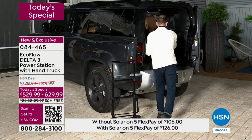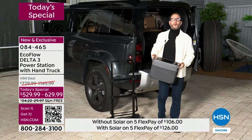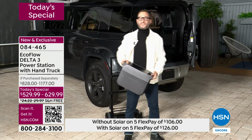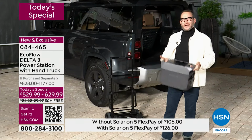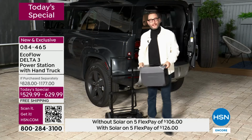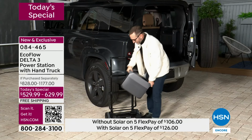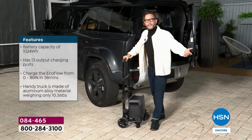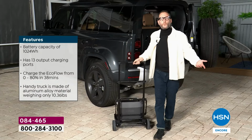So when we think about backup power, it's not just for emergencies like a hurricane, but it's also for the fun stuff. Weighing only 28 pounds, I can take this now, and Adam was just talking about it. We have our trolley, our Delta 3, 28 pounds, put it right here in my trolley, and then wheel it over here so that we can actually enjoy what we're investing in.